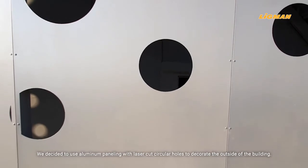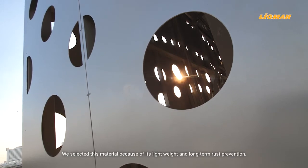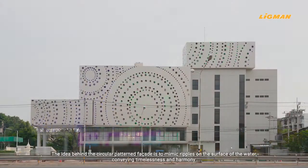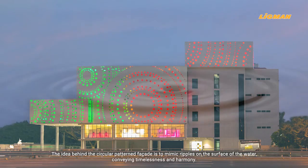We decided to use aluminum paneling with laser-cut circular holes to decorate the outside of the building. We selected this material because of its lightweight and long-term rust prevention. The idea behind the circular pattern facade is to mimic ripples on the surface of the water, conveying timelessness and harmony.